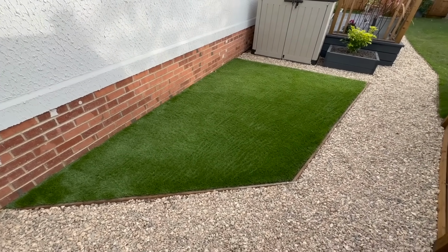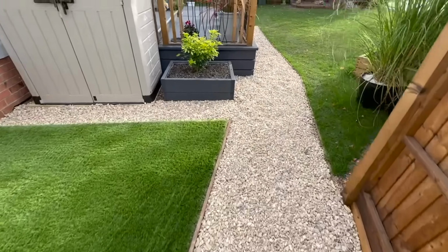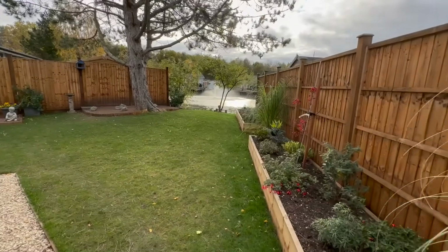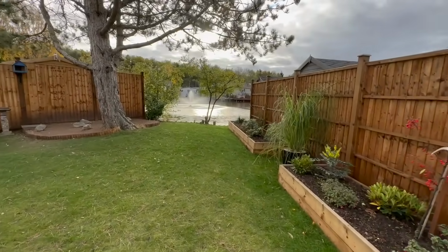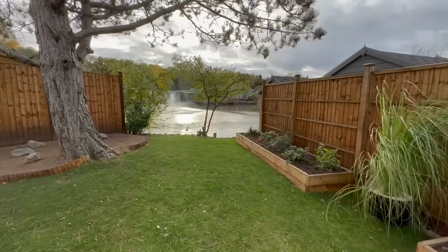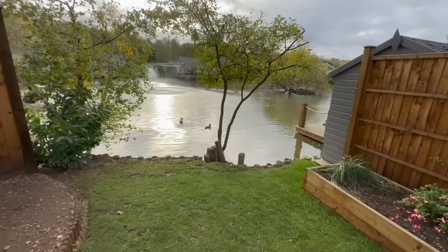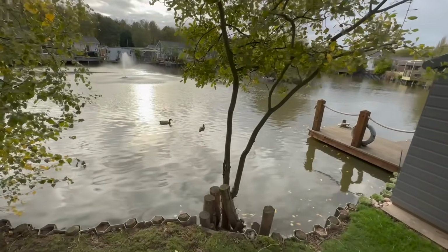The customers are really happy. Like I said, my mum and dad just live over there. Look at that, what a view. Imagine waking up to that every day. It's fantastic, and look at the ducks. Really, really nice.